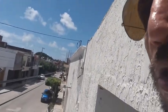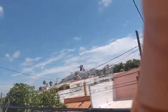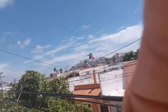So this is in the Galeana Street, not in the historic downtown, but still in downtown. You know, that street is done in the end, and 2 more blocks will be like 8 blocks from the Machado Square. You can see we are in the south area. You can see the cruise there. It's pretty good.